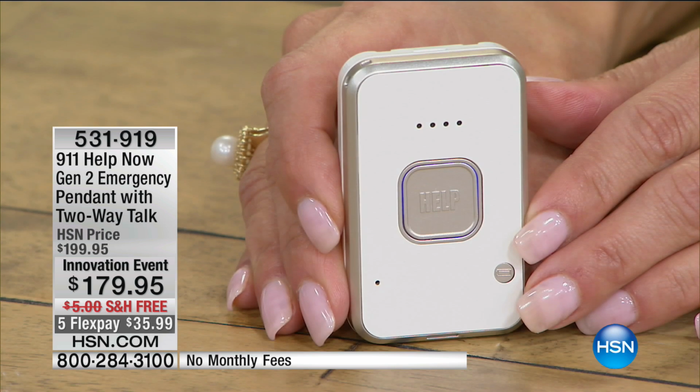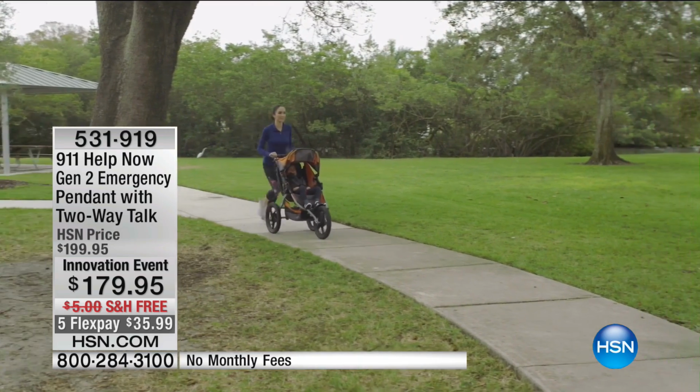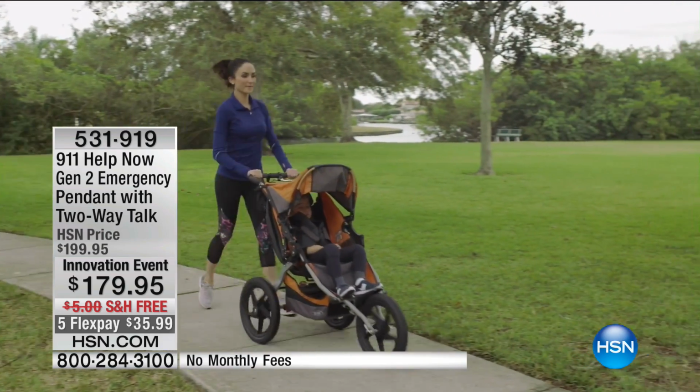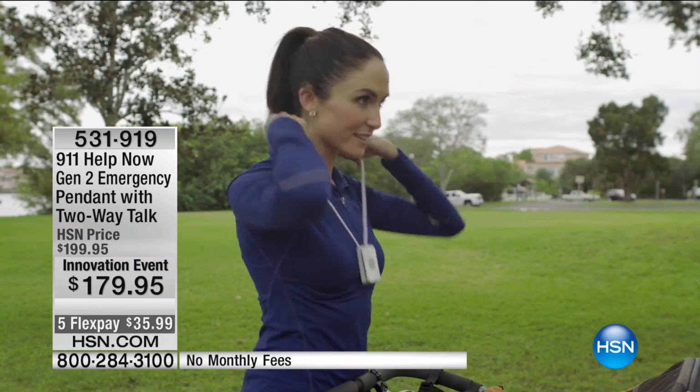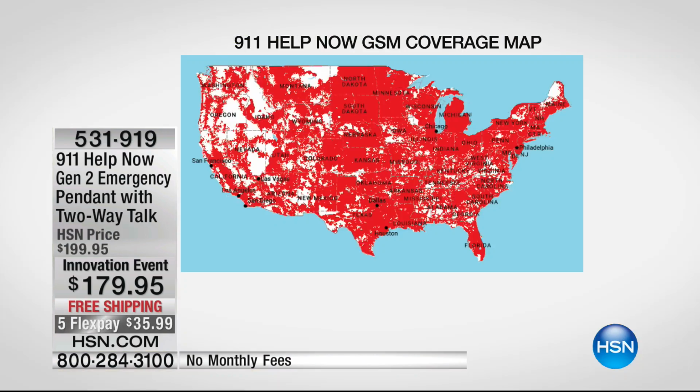Thank you. You're welcome. And not only can they hear you, they can locate you with pinpoint accuracy, just like your smartphone with the location services. So now, whether you are out for a jog, whether you are at your home, whether you're out across the country, look at the coverage map that you now have the ability to connect directly to 911 wherever you see red across the entire country.